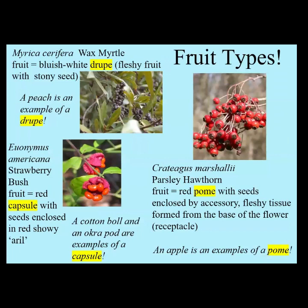So then we have other special fruit types. I've picked out some native plants here to use as examples. The wax myrtle, that fruit type is a drupe, a fleshy fruit with a stony seed in it. A very simple example of a drupe is a peach. Very simple, you know, big fleshy fruit, single stony seed in the center. The euonymus or strawberry bush, beautiful plant when it's in fruit. It's an example of a capsule. So a capsule, you'll see there, has split along seams to present the showy seeds inside.